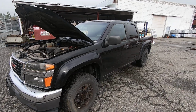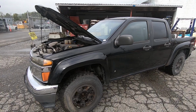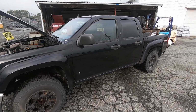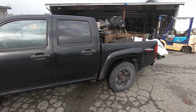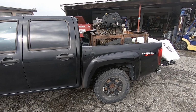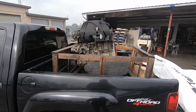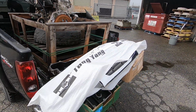This is a 2008 GMC Canyon, lot number Q1006. This is not just any GMC Canyon, but a Canyon in need of repairs. As you can see, it comes with a spare motor in the back and a bunch of spare parts.